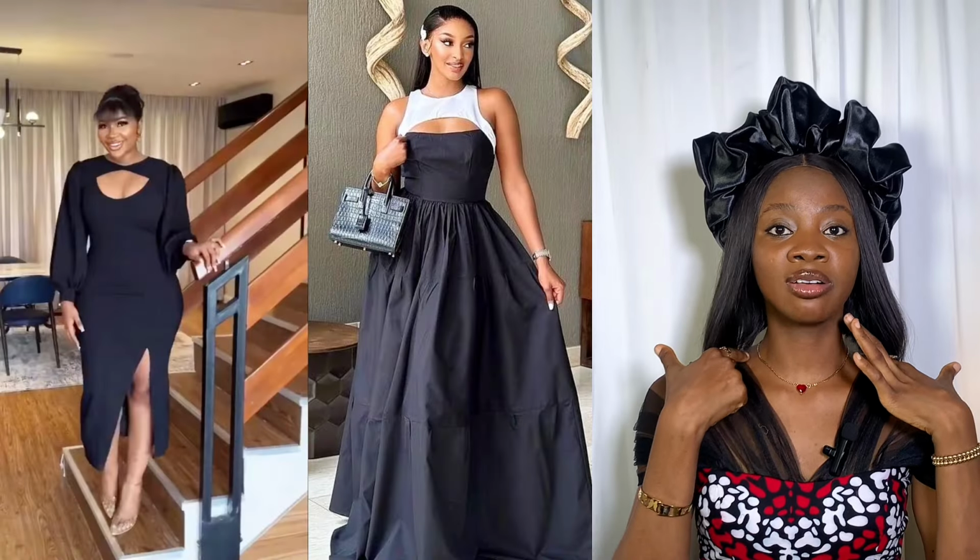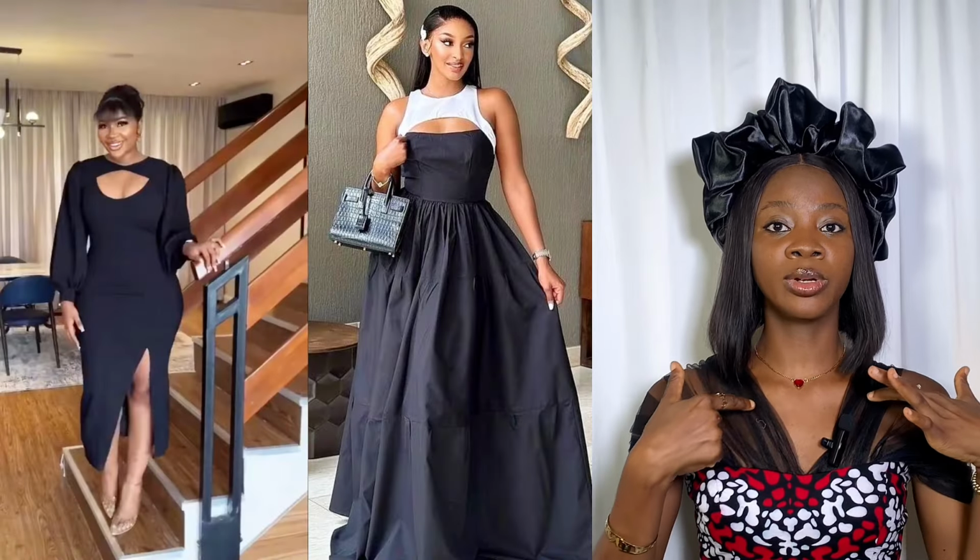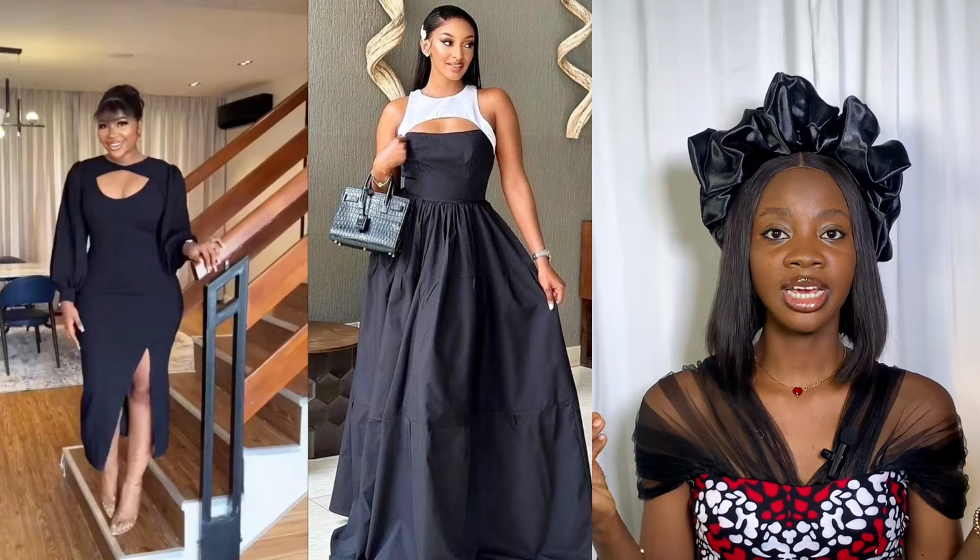So with the keyhole neckline, you have a small round neck here, but there's an opening around here in your chest area. The keyhole neckline is my go-to for so many of my clothes because I really like it. I want something that can cover me up here but still show some skin, right? So if you're in that category, the keyhole neckline would be great for you.